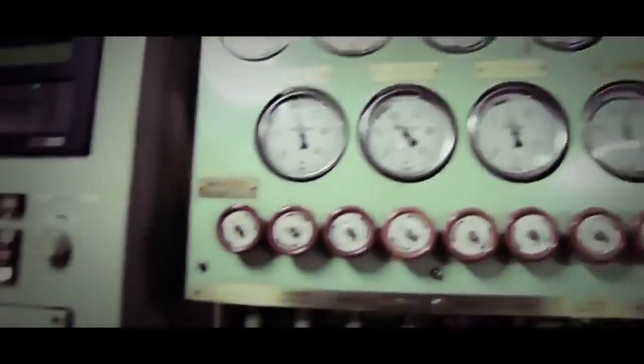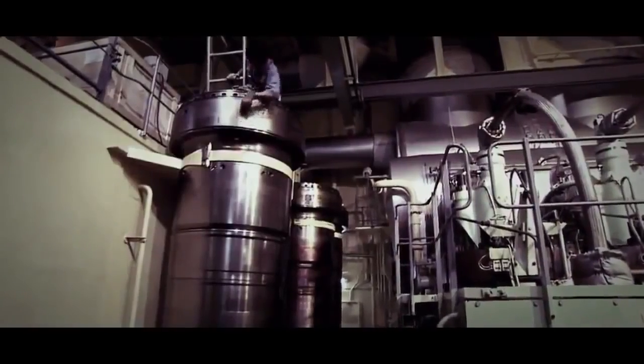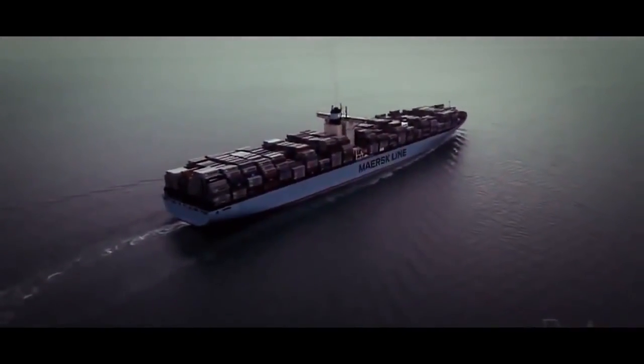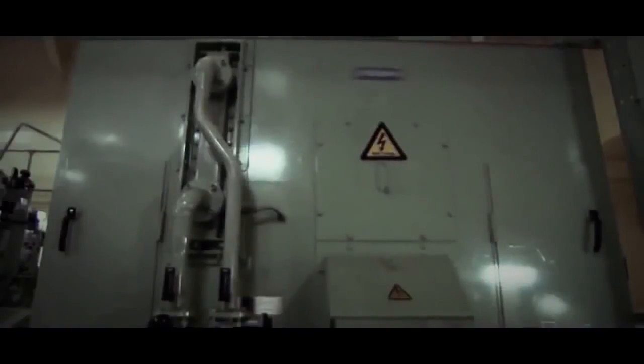Emissions to the performance of all 14 cylinders. They'll back that up the old-fashioned way with routine engine maintenance. But at sea, nothing is ever routine. A critical piece of the engine, one of its massive diesel generators, has just failed.